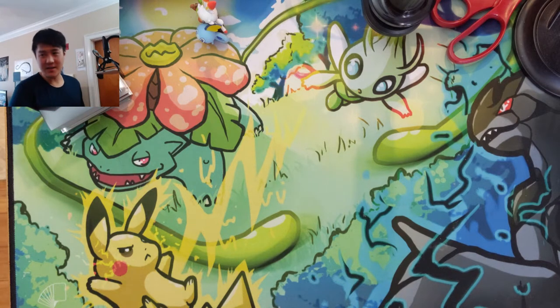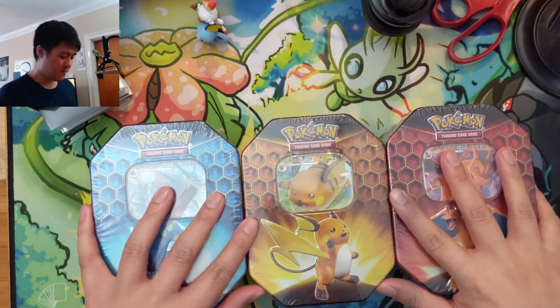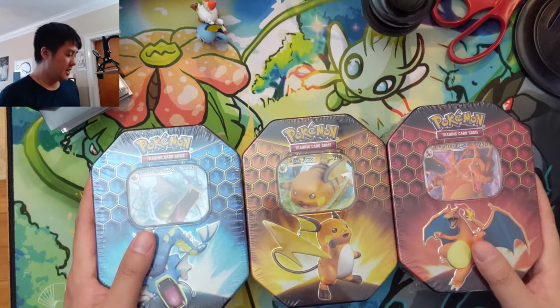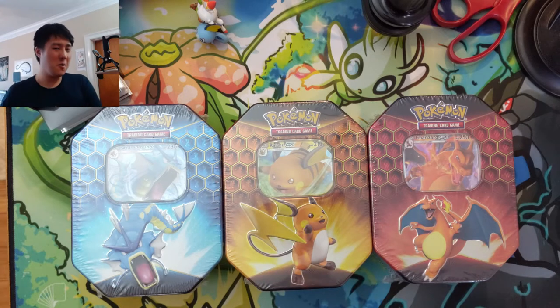We are opening the hypest set, I'm pretty sure ever, that is more Hidden Fates, more reprint tens. These are from GAMENERDZ. We picked these up at $45 for all three. That's $15 a ten, very good deal. If you missed out on it, just monitor the subreddit, the Pokemon TCG Deals subreddit, and monitor the deals channel in our Discord server. But to start, we have yet another cool mail day.